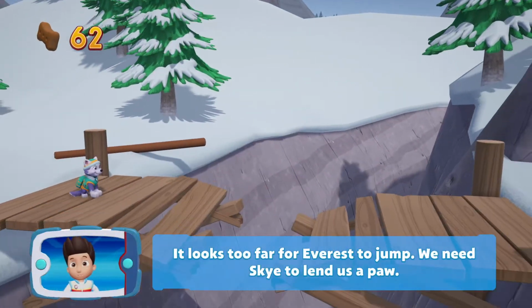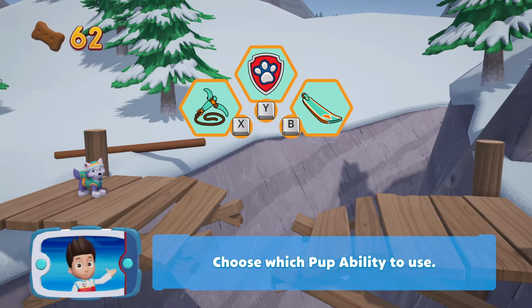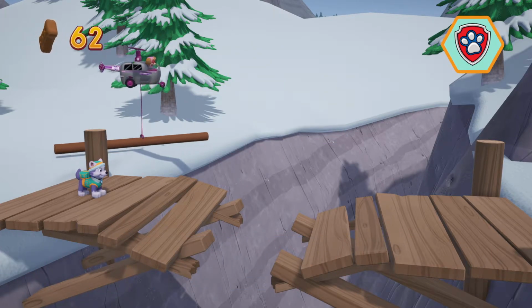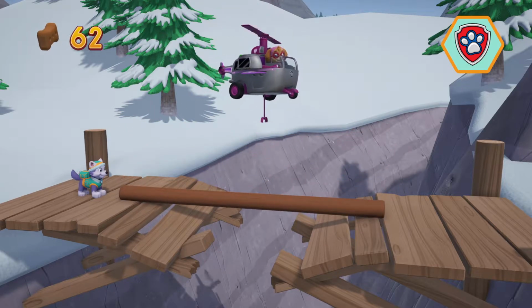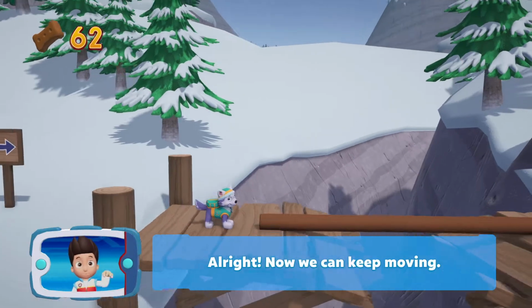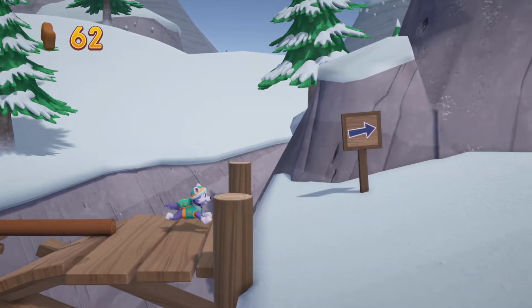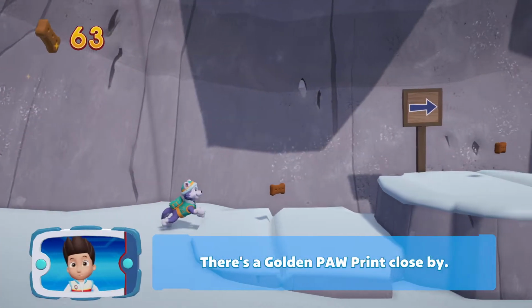It looked too far for Everest to jump. We need Skye to lend us a paw. Choose which pup ability to use. All right, now we can keep moving. There's a golden paw print close by.